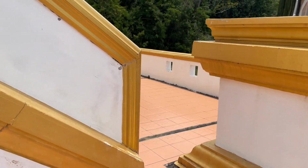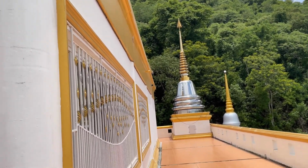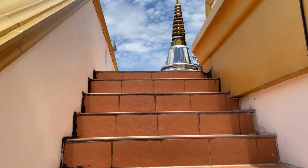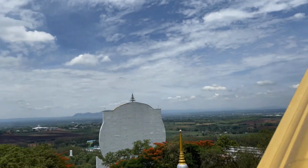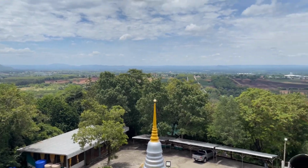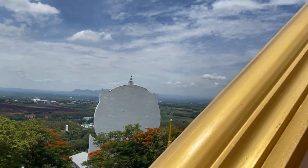And you can go up one more level here. I like these little tiny jetties on the corners though. The silver is quite nice. And we're getting to where the view up here is fantastic. Lots of farmland. And this temple's pretty busy. There's a lot of people that have come over here to see it.